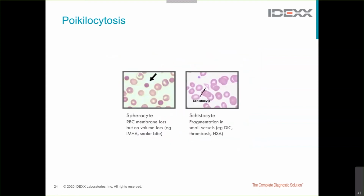Keep in mind that it's important to look at the blood film sometimes, because it can give us important information. So spherocytes are smaller red cells with no central pallor. These are ones where the immune system has taken a few bites out of the membrane, so it's popped back into being a sphere. So in a patient with a regenerative anemia, this certainly points us towards immune-mediated hemolytic anemia.